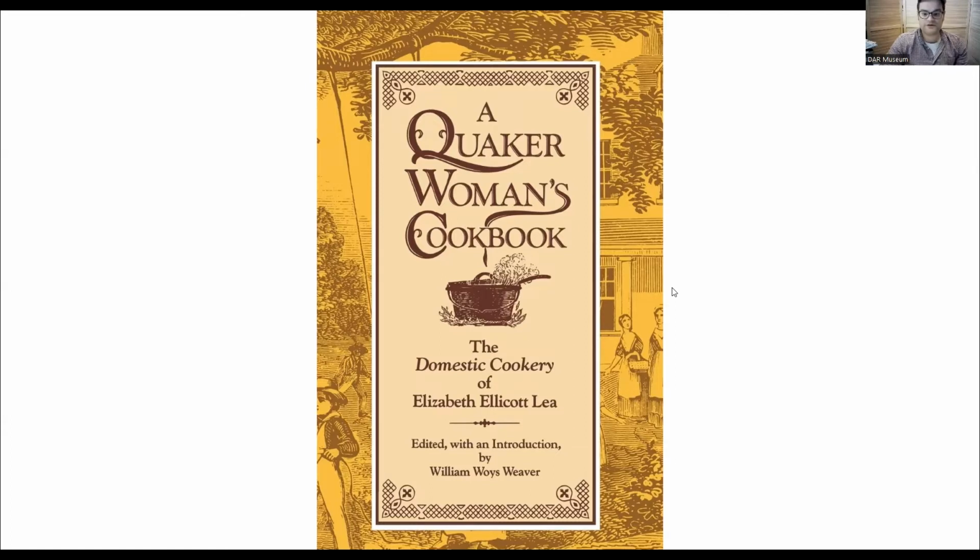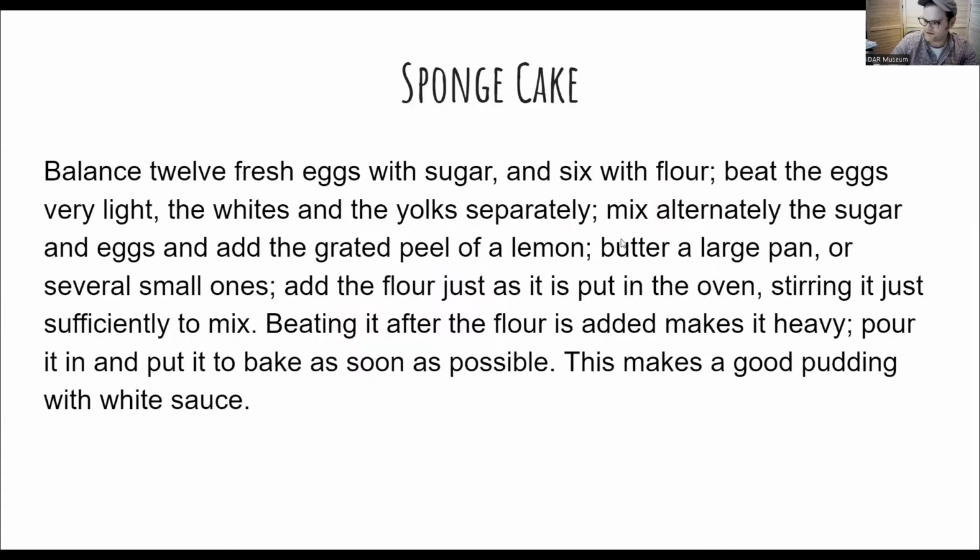ingredients that weren't really available if you lived further into the interior, further out west, or further north or further south. If you weren't near a harbor port like Baltimore, you were not going to have access to things like, say, pineapple. So we're going to look at Elizabeth Ellicott Lee's sponge cake recipe. This is from the third edition of her book, which is actually called Domestic Cookery. And this is a sponge cake recipe.